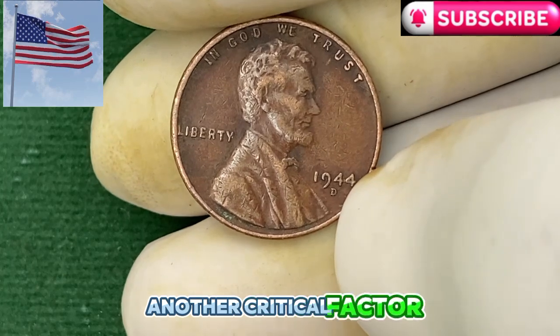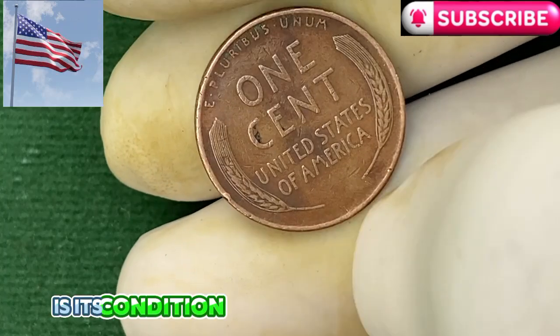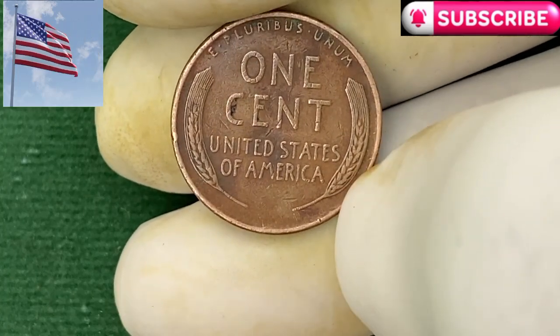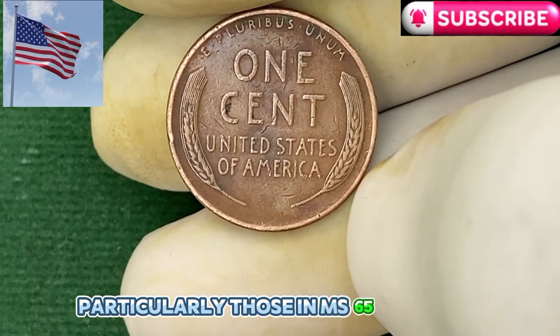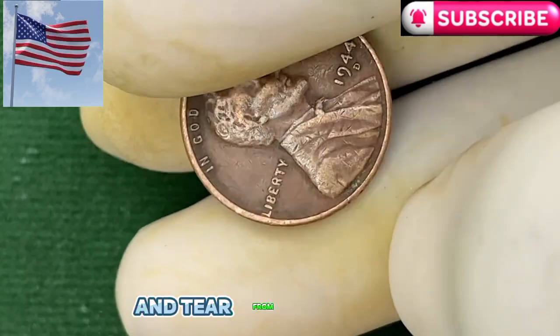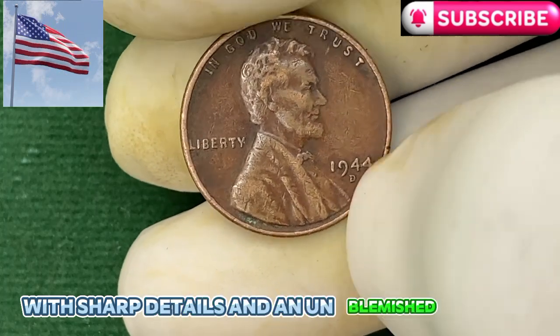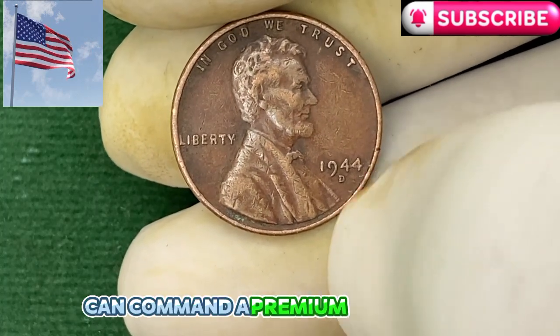Another critical factor in determining the value of a 1944 wheat penny is its condition. Coins graded as mint state, particularly those in MS 65 or higher, are much more valuable than those that show wear and tear from circulation. A pristine coin with sharp details and an unblemished surface can command a premium at auctions.